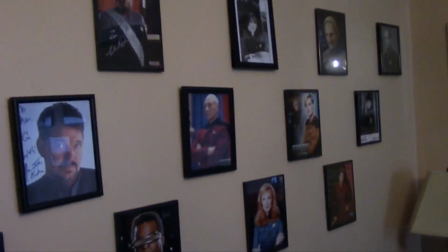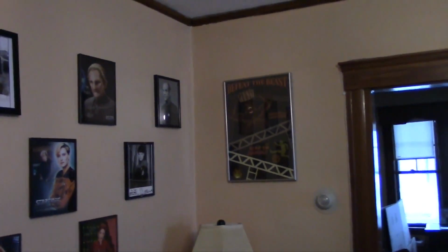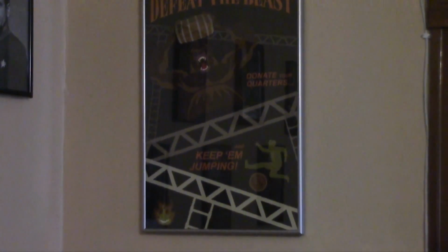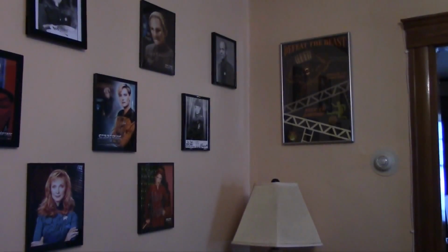I have the entire Next Generation cast except for Wil Wheaton and Diana Muldaur, as well as a few from DS9 and Voyager. There's the other propaganda poster. I don't think I have to tell you which one that is. Just keep on jumping and defeat the beast. But yeah, I have a lot of Star Trek signs and posters and autographs. I have a few Star Wars as well.